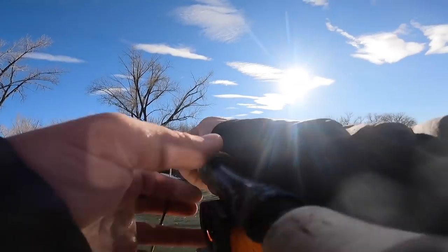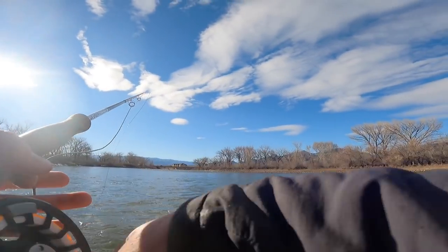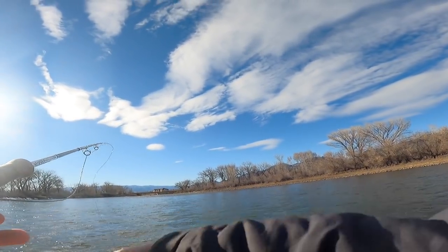Big fish. I'm gonna reel up and just enjoy floating on the way out. I really like to end the day by not fishing and just hanging out and soaking it all in and enjoying myself. And I certainly did enjoy myself on this day. What a great way to kick off my spring season of trout fishing.